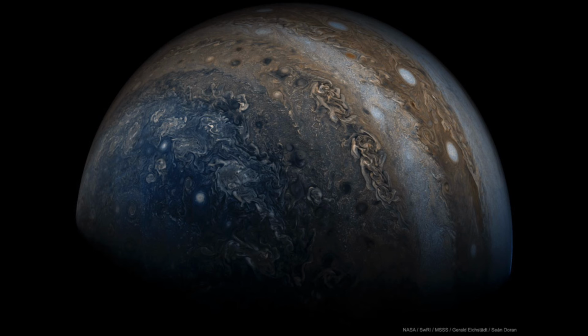And one of the things we've learned is that the polar regions are quite different than the equatorial regions. From Earth, that's what we really see. We see the equatorial regions. The polar regions are hidden toward the top and bottom. But now we have a chance to see those because the Juno craft, in addition to being in an elliptical orbit, is also in a polar orbit, meaning that it goes up and over the poles and allows us to see those as well.